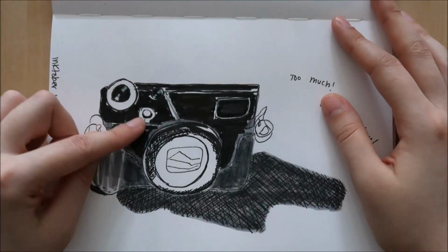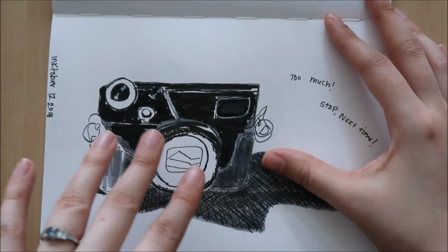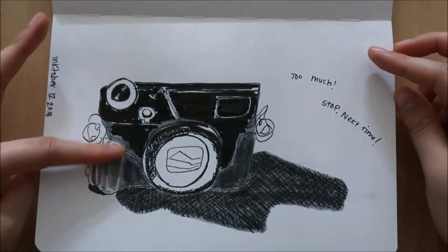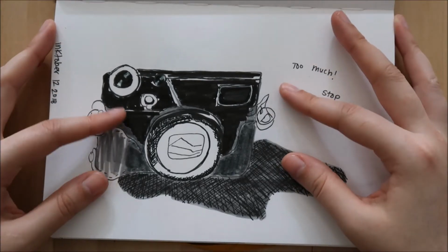Day 12 was camera. This one is a mess. I went too far, but I posted the drawing before doing so. Since my camera is black, it was sort of hard to figure out shadows in this one, and then I made the mistake of coloring in my camera. But it's still nice to learn from my mistakes.